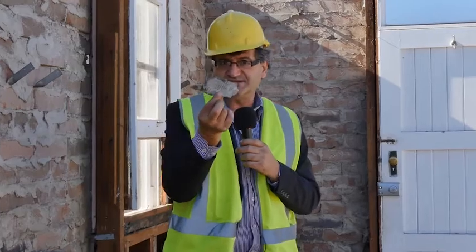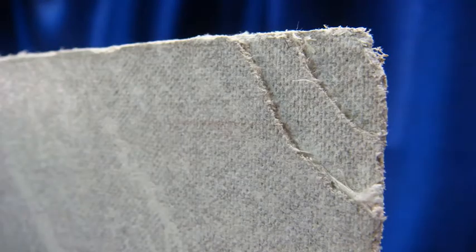One of the things that you have to be careful about when you do a house like this, though, is this. And this is what they call asbestos. Now, asbestos could be very dangerous for you. But you can take out yourself up to 10 square meters of fiber asbestos without having a license. Over 10 square meters, you need a license.